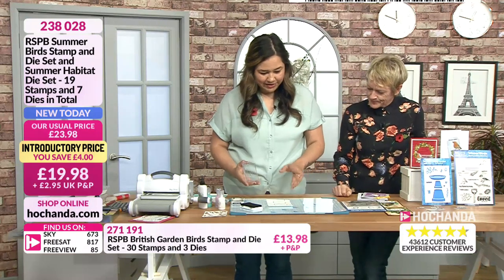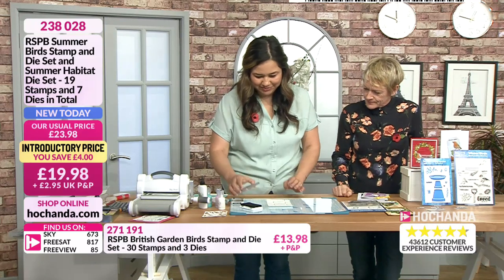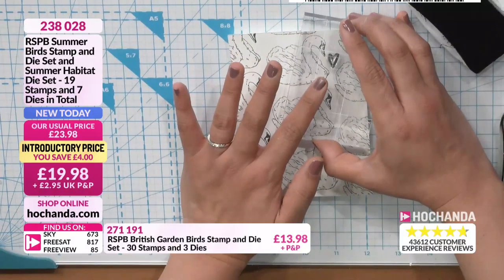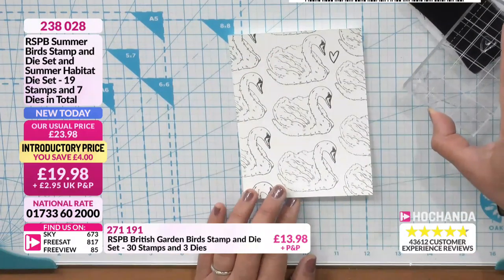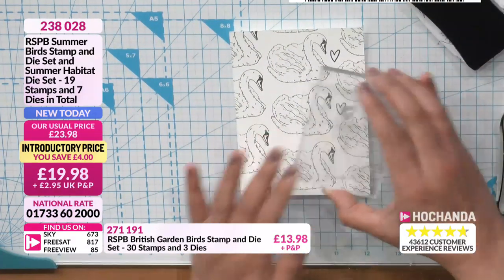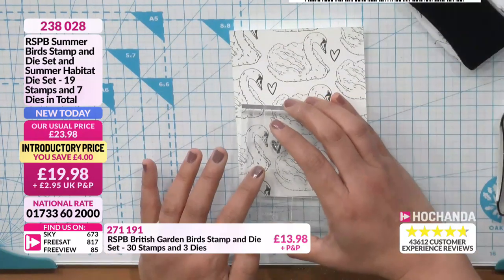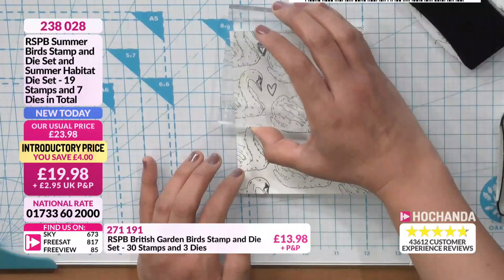So I have taken the two little joining hearts there, and I've snipped them in two because I didn't want them together. But if you want to keep them together, you can. Okay. And I'm just going to go in between all these little spaces. And this is really pretty, Jeanette. Thanks. It's so easy to do as well.